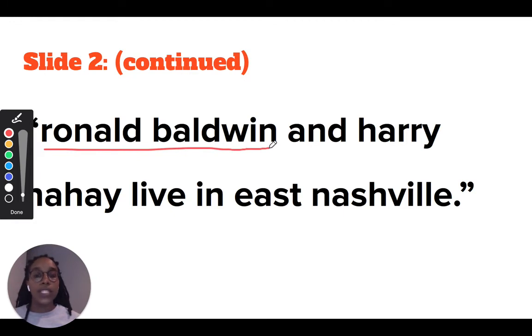Ronald's a man's name, but it's specific because we're talking about a specific person. So I'm going to assume that this is a proper noun. So I'm going to go ahead and capitalize his first name, so that should be a capital R, and his last name, Baldwin, so that should be a capital B.